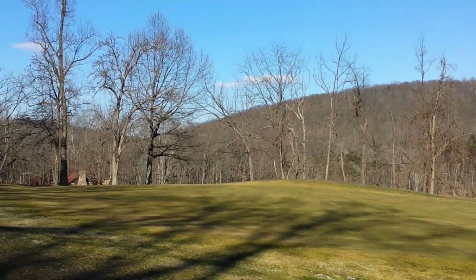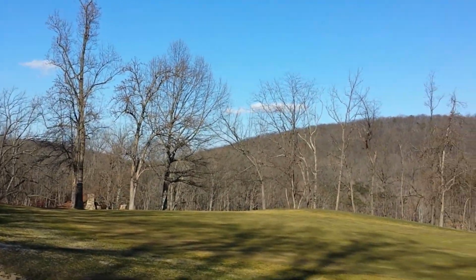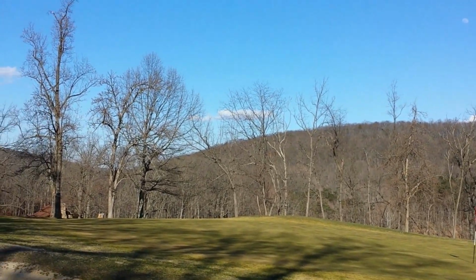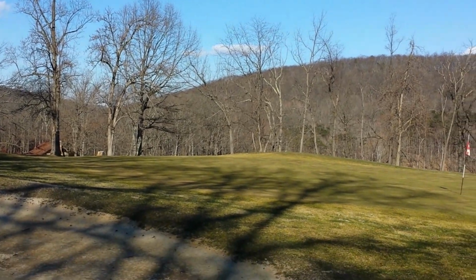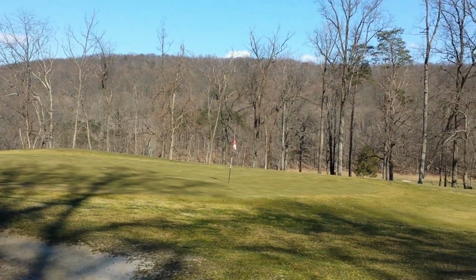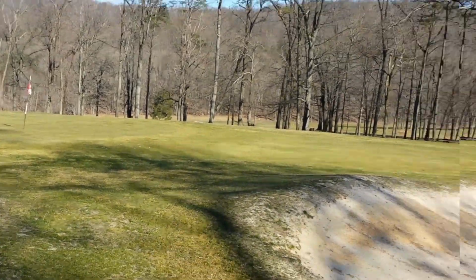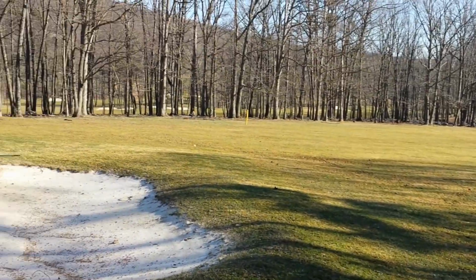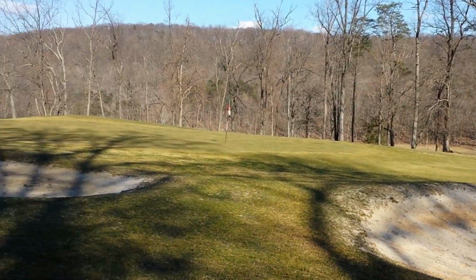It really shouldn't be a problem to go long on a course like this. The only reason you go long is if you start blading balls, but even if you do, there's not much peril back there, and that makes it easier for beginners and really bad players. So it looks spectacular from up there, but there's enough challenge, and it's not super hard.